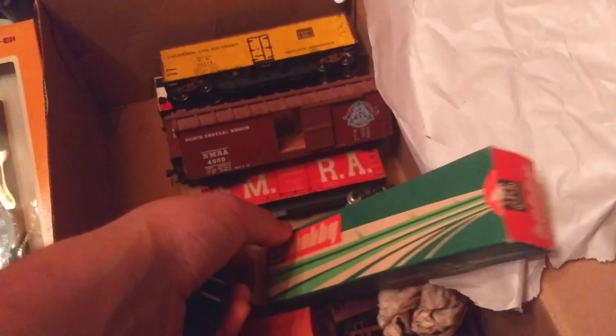TT scale is pretty much HO scale. Nah, it's a little different, but it's close. I don't even know what the scale really is. Close. I can't put it in the box. Help me put my communist train in the box.